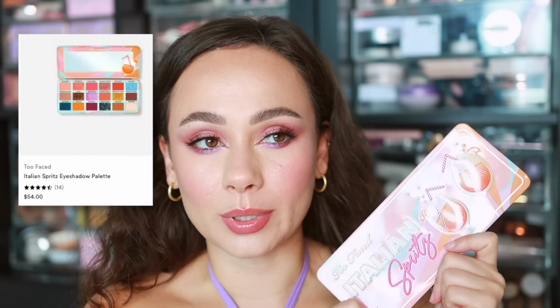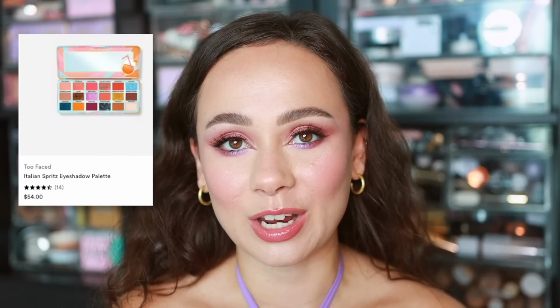All right, let's go over what is on my eyes today. This is the palette that I decided to put on, and it is the newest palette of this selection of colors. I did want to pick a palette that was kind of a newer launch, and so I picked out the Too Faced Italian Spritz. I think this palette is also going to carry you very well into the summertime. You have a lot of pops of colors, but also equally a good amount of neutrals as well. That's the Too Faced way.